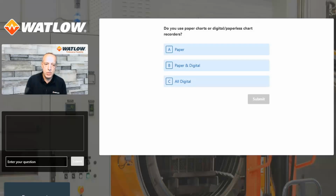So we do have another poll question: do you use paper charts or digital paperless chart recorders? We've got options for paper, paper and digital, or all digital. Again, we'll give a few seconds for this to be answered. We've got about half the attendees that have answered so far, so we'll give it a few more seconds. Okay.